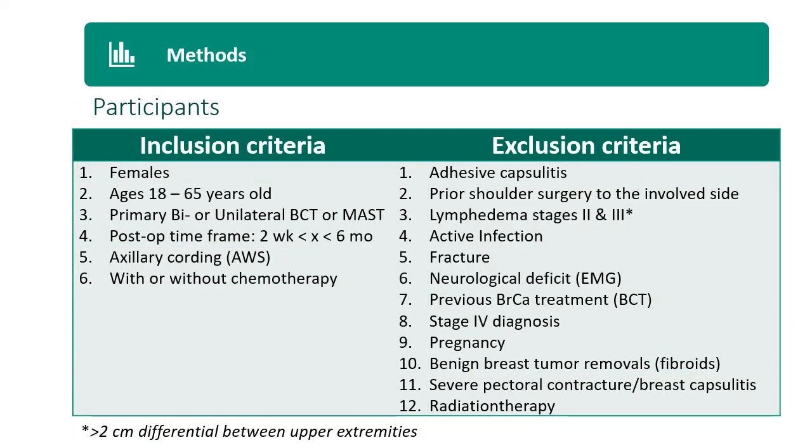Taking a closer look at the inclusion-exclusion criteria, we'll be looking at females ages 18 to 65 years of age with bilateral or unilateral breast conservative therapy or mastectomy. Post-time point will be 2 weeks to 6 months, with axillary cord syndrome or not, with or without chemotherapy.